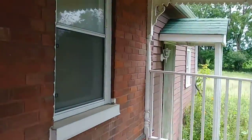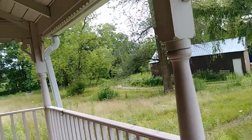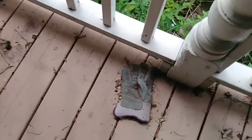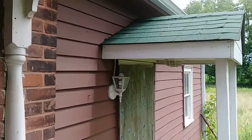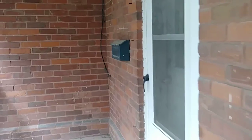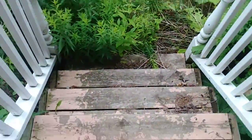I'm going to check to see if the door is open. And it is locked, which I figured it would be. But, oh, there's a glove. But it is definitely abandoned. And should we look and see if there's any mail in the mailbox? Of course not. Why would there be? Okay, wow, look at those stairs.